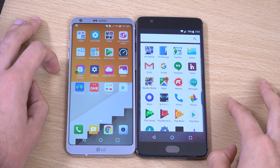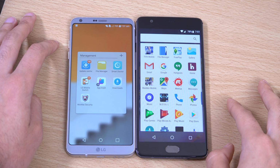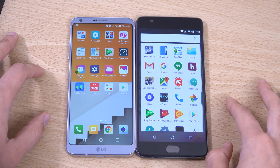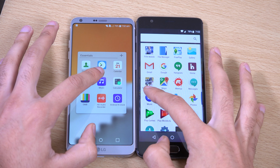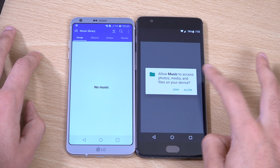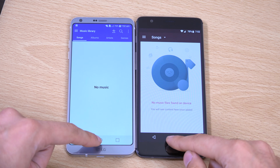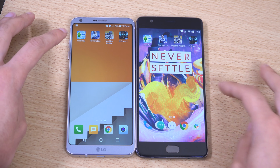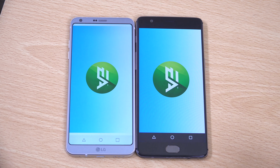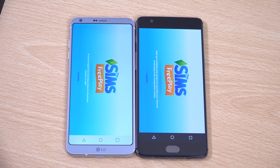Do we have music? I don't think we do anymore. You can see we have a few kind of, oh yeah, we do have music actually, which is good. So we had a pop-up there, but I think you can see in general the 3T easily keeps up with the G6 for the apps opening. Let's have a look at some games.